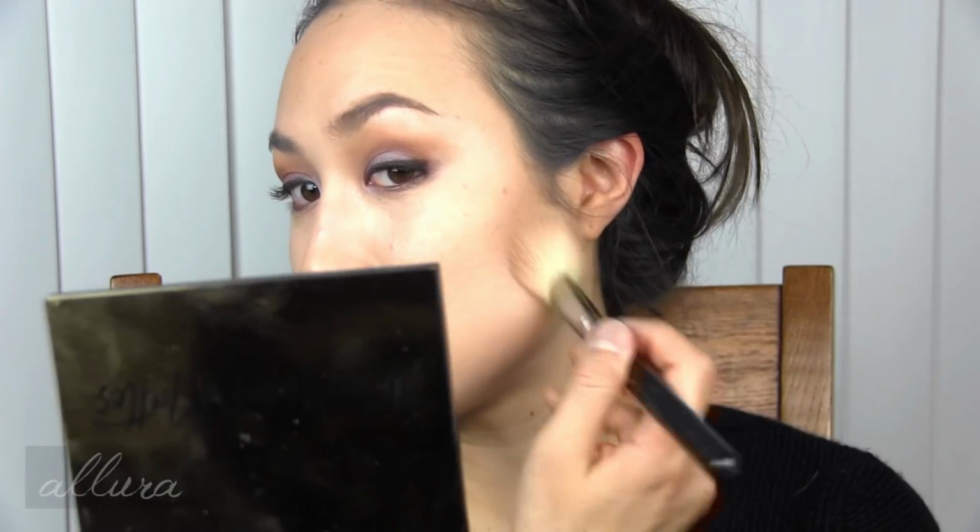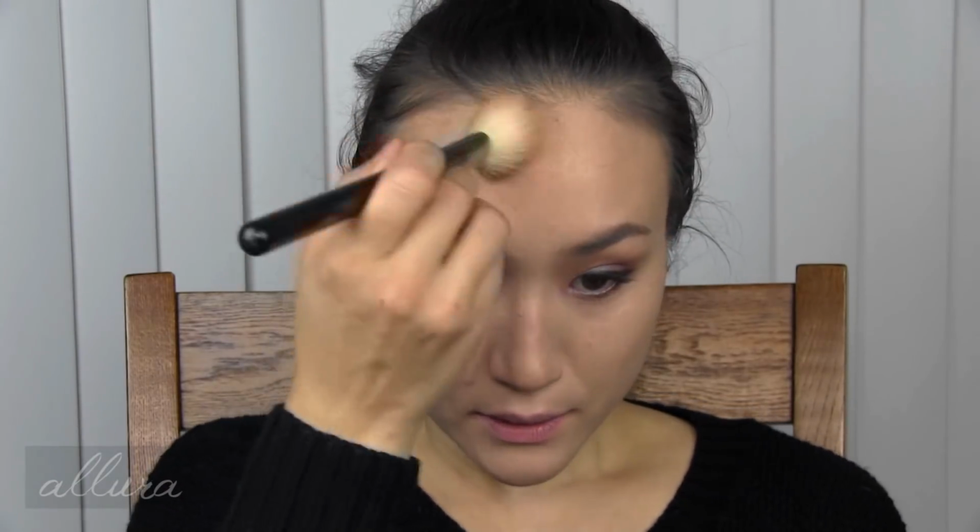I'm almost using this as setting powder, to be honest. It is slightly deeper than my skin tone, or at least the skin tone that my face is right now after having applied that foundation. All right, now I'm gonna go in with that deeper shade.